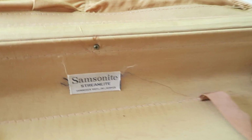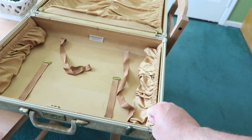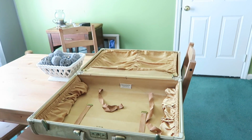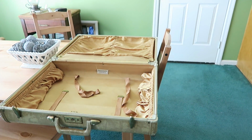This is a Samsonite Streamlite made in Denver, which is pretty awesome. But it's in really good shape. It kind of stinks, so I'm going to be leaving it open in my office to kind of air out, and then I'm going to probably treat it with something just to try and soak up the smell.